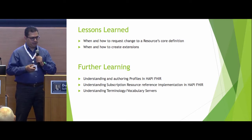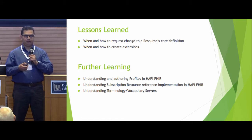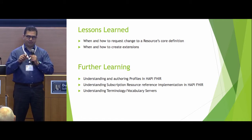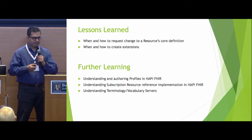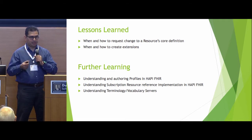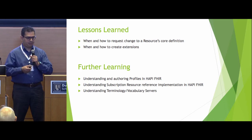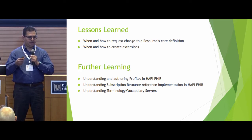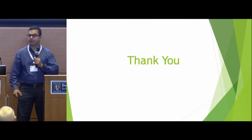As part of our further learning, we plan to introduce profiles in our solution and also leverage the subscription framework that is prescribed by the standard. Also, terminology and vocabulary servers are in our roadmap. But again, they are advanced concepts that we plan to implement at a later stage. That's all I got. Thank you.